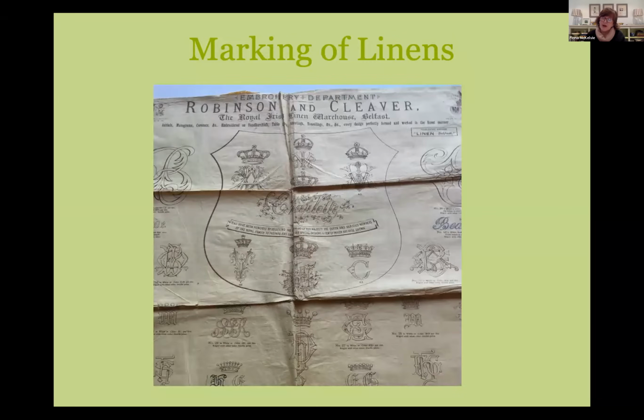As well as being marked by the housekeepers, linens of this type could also be marked by the manufacturer before they were delivered to the clients. And this is a chart issued by Robinson and Cleaver of Belfast, also known as the Royal Irish Linen Warehouse, showing the styles of monogram that they could do for their clients. And they noted at the top of the chart that every design was perfectly formed and worked in the finest manner.